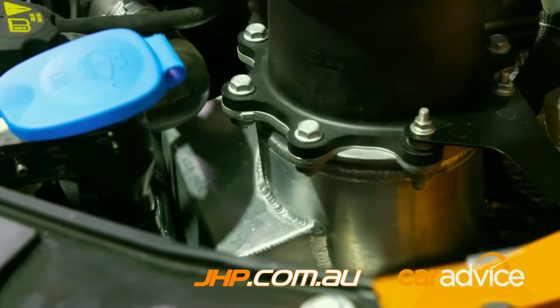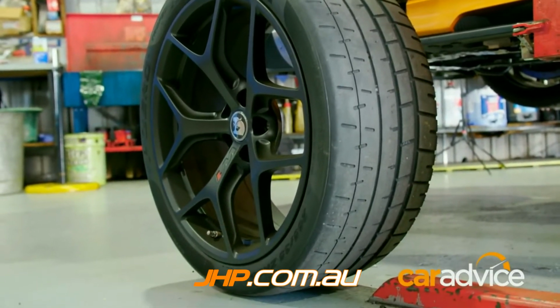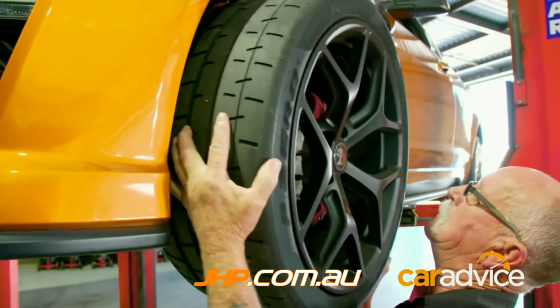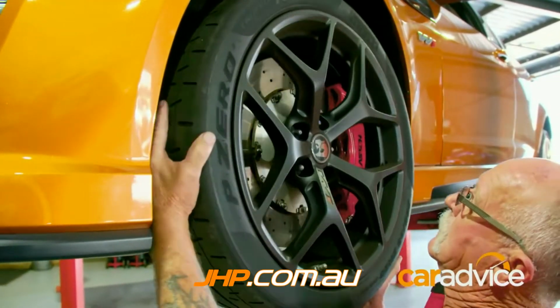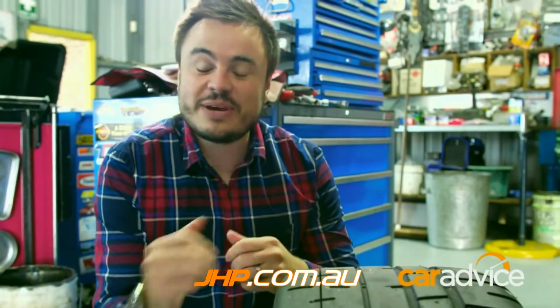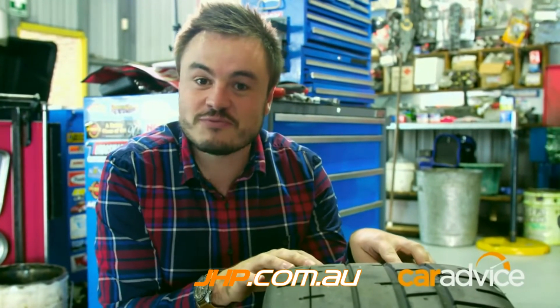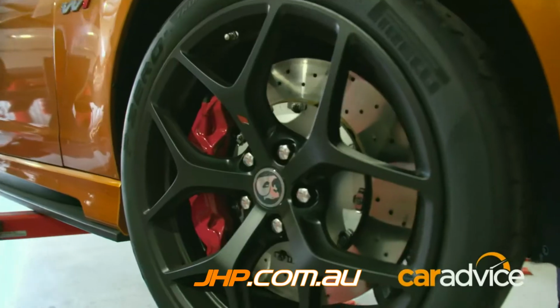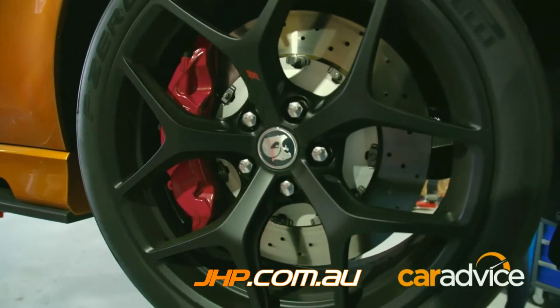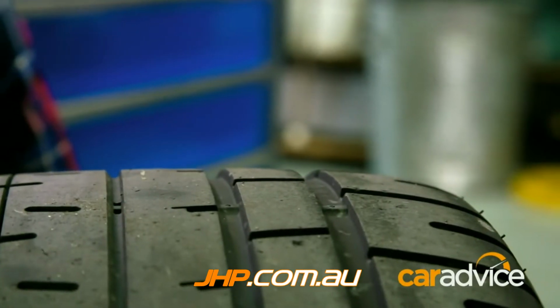What you're looking at here is a tyre that costs around $800, and while it is fitted to some supercars, this is the only car in the world that carries it as standard. The Pirelli P Zero Trofeo R is a semi-slick tyre effectively designed for racing and maximum grip. They measure in at 265mm wide at the front and a whopping 295mm wide at the rear.